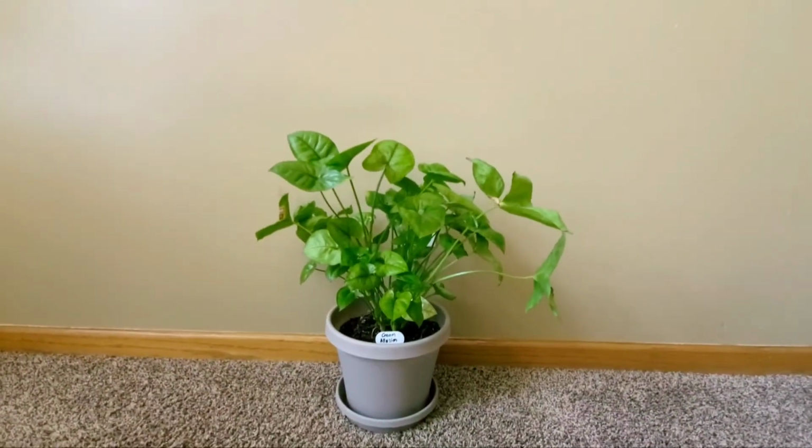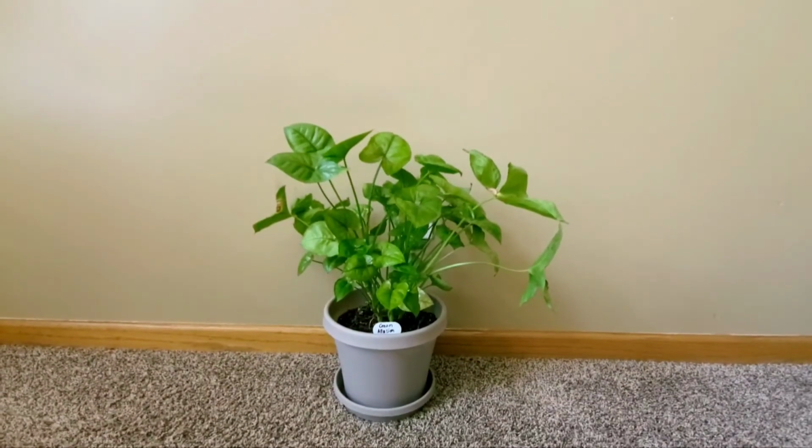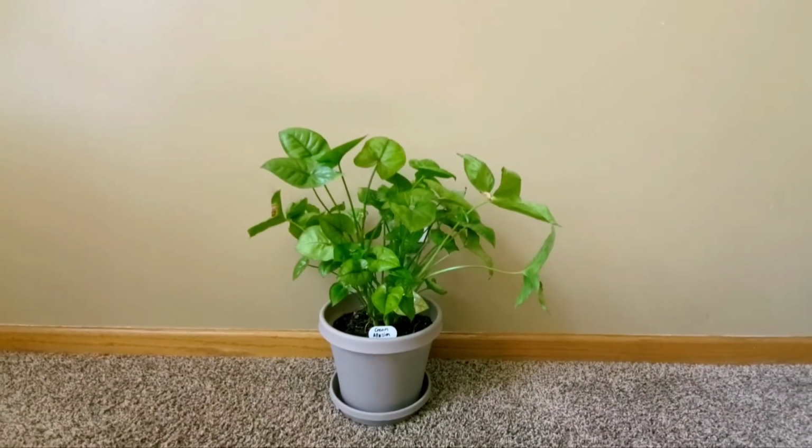So that was why. And the reason that it was like that is she's not ingesting as much of the water. And she has lost some leaves, to be honest, because I put her in kind of a darker spot.